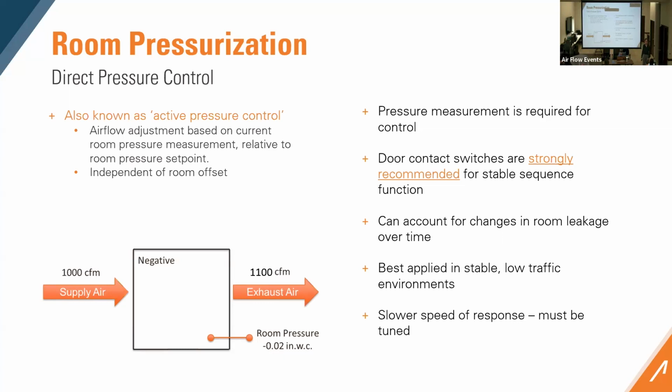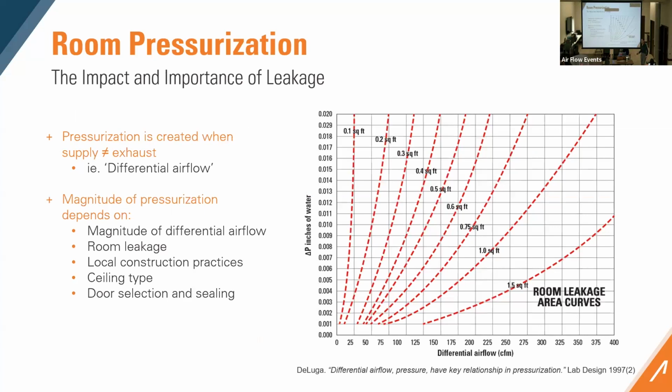Question from Jason in the chat: are the leakage curves CFM per SF? Yeah, so the different lines will be your square feet, and the bottom will be your differential. Just pick a point, for example. Each line is the square feet of leakage in an area. So at 0.6 square feet, you'd need 200 CFM to get a 0.014-ish differential pressure.